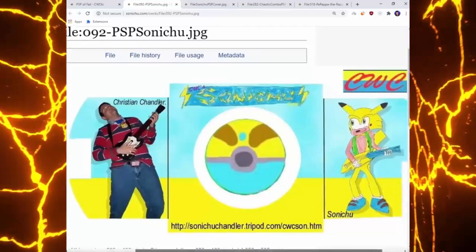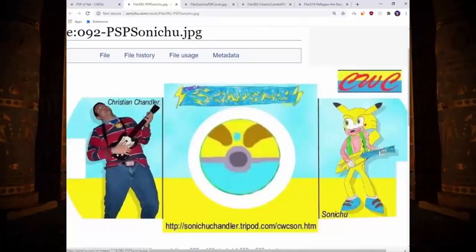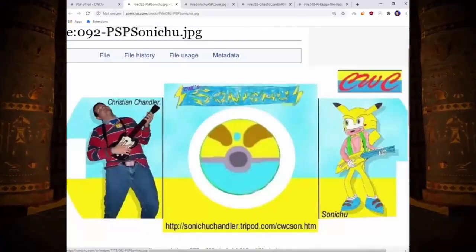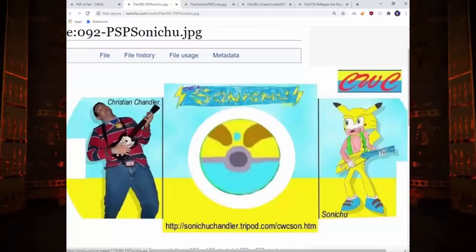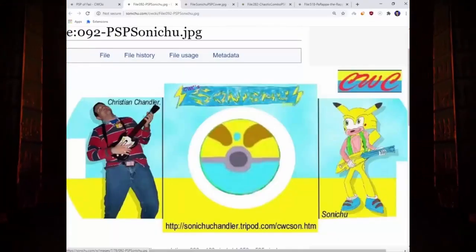That Sonichu in particular is from one of Chris's musical albums, which if you want me to cover that, comment down below. Maybe I'll do it eventually. That's where that art comes from. And they both are playing guitar, and Sonichu looks extra long.